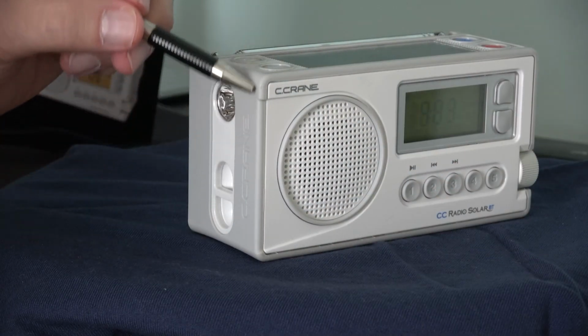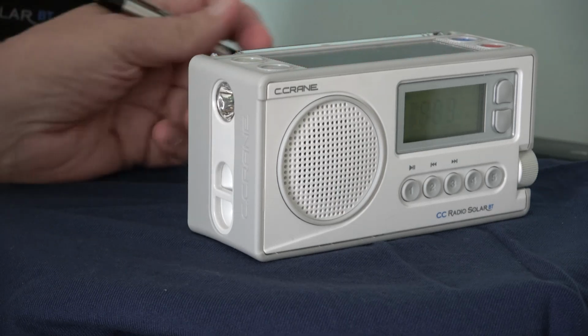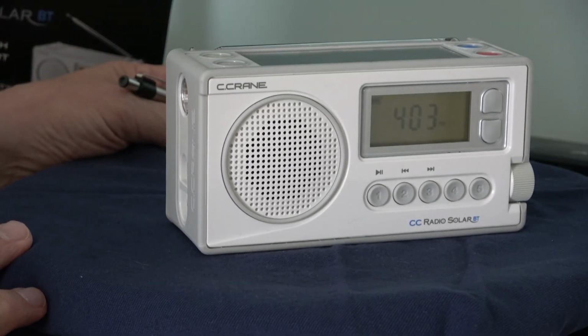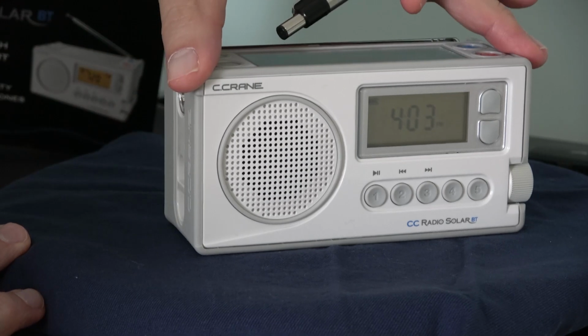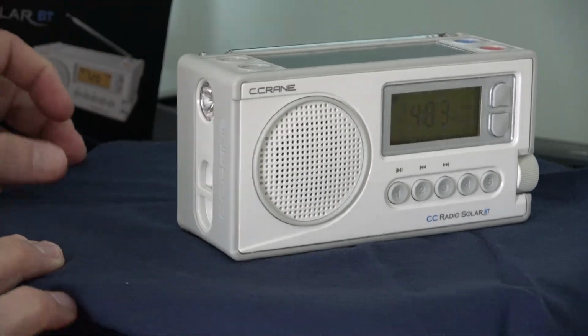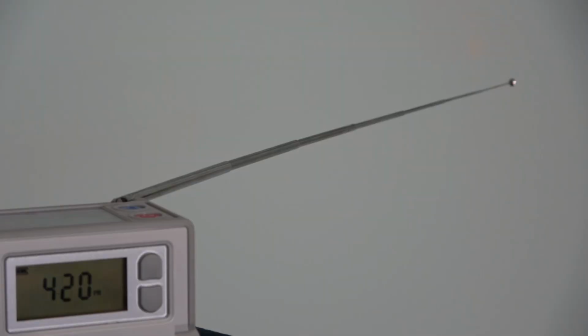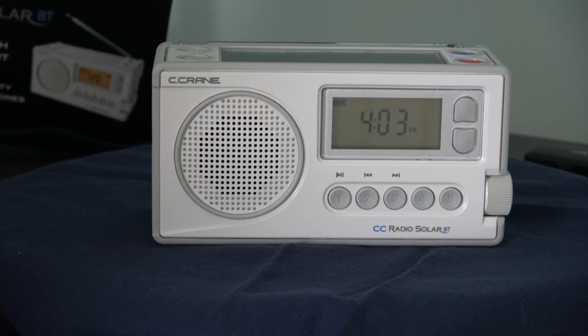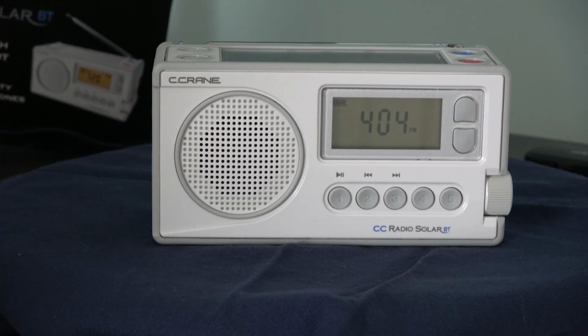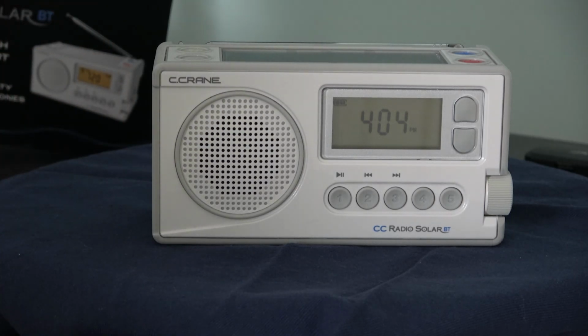It's a plastic case wrapped in soft rubber, giving it a nice grip and some contrasting color. The unit measures 6 inches wide, 3 inches tall, and 2.5 inches deep. The telescoping antenna extends out to 25 inches. Starting in the front, we have a circular speaker grill that covers a 2-inch, 3-watt speaker.